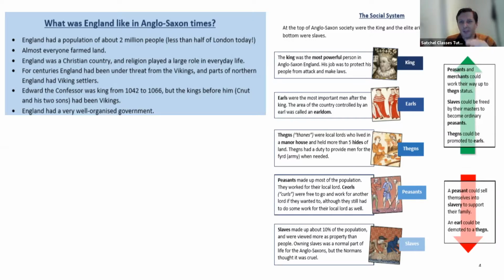And beneath all of these high-ranking people are the peasants. This is the majority of the population. Now, within these groups, there's still a little bit of a hierarchy as well. So there are some peasants that are free to move about the country, free to go work for another lord if they want. And there are some peasants that are not. They are tied to the land they live on.